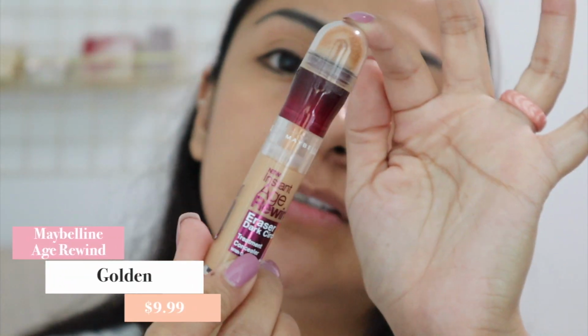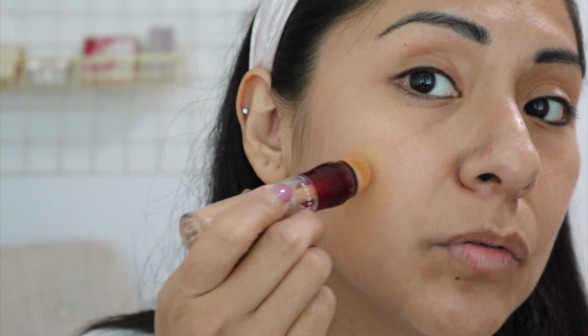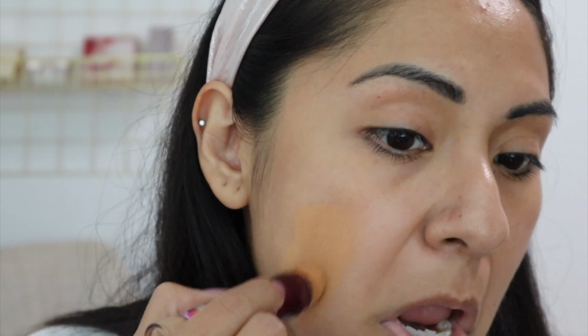Alright, next up is the Maybelline Instant Age Rewind in the shade Golden. They do have a lot more shades than when they started, and this is a really good concealer. I actually forgot that I had this. Let's see if anything comes out. It's been a while since I've used it. So it almost looks like the Maybelline one that I had just swatched. So yeah, hopefully that swatch helps you guys out. This is in the shade Golden. Again, a little too orange for me right now, a little too dark.